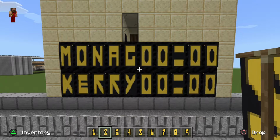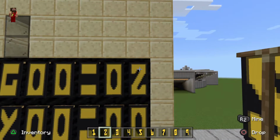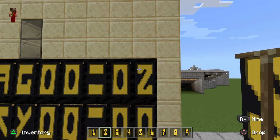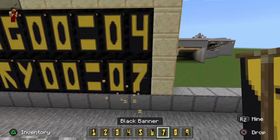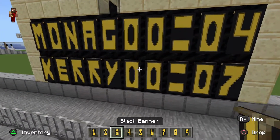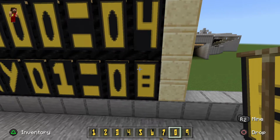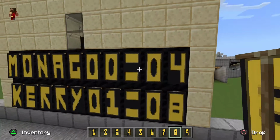Monaghan opened the scoring, going 2 points up in the first 7 minutes. Kerry finished the half in the lead, 7 points to 4. Kerry opened the second half scoring with a goal and a point 3 minutes in. And the game eventually finished Monaghan 1-12.